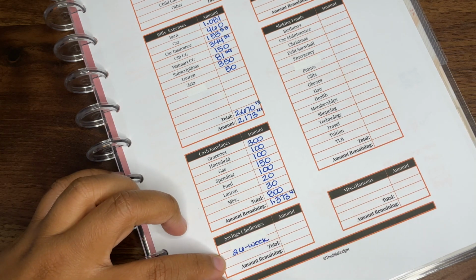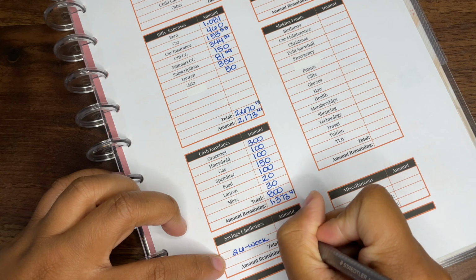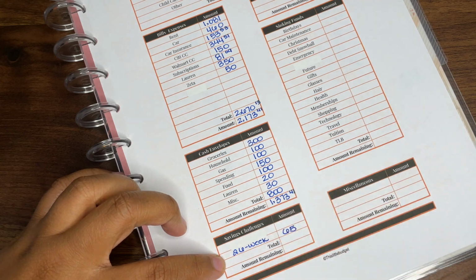For savings challenges, this is the last time I'm doing my last payment into the 26-week challenge. This was over 26 weeks. I was saving $1,000. And this last one is $65.